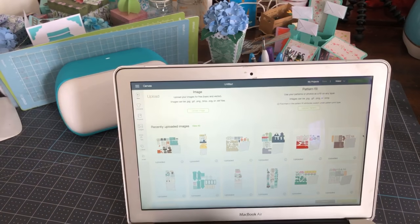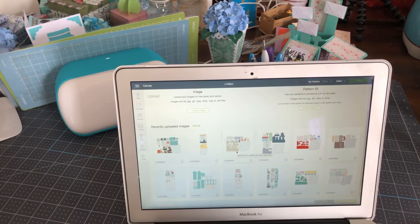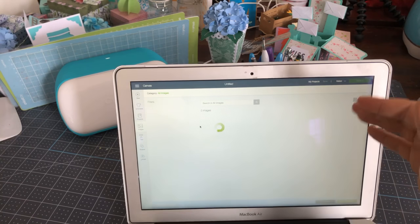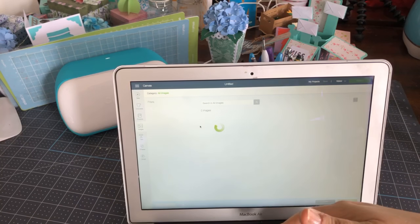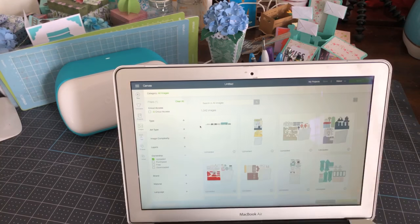And you can see I recently uploaded a whole bunch of box cards that we're going to be working on, including one that I cannot wait to show you that is a retro oven. So cute. And if you want to see something that you uploaded a while back, you just go to View All, and then you'll get your entire image selection eventually.